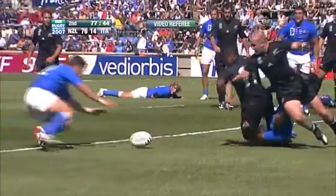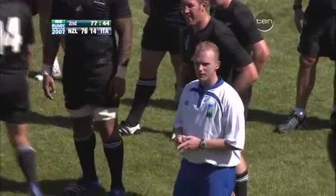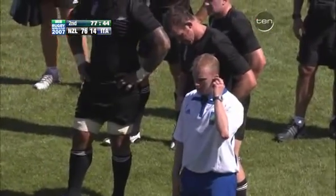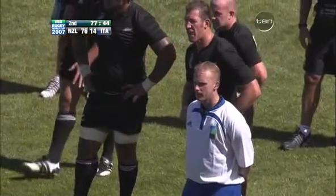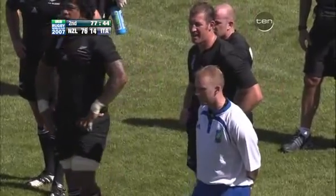Sivivatu tackled without the ball, but just there. No, he'll give the try. Well, he has gone upstairs, and then he'll be making the judgment. Craig Joubert from South Africa. He's had a quiet afternoon, hasn't he?